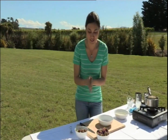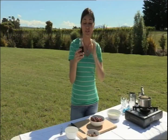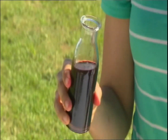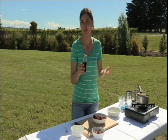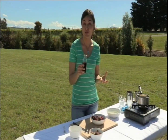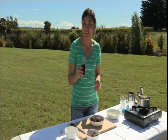And now for these goodies, now for these fresh boysenberries. I've got some boysenberry juice here, so this is just freshly squeezed boysenberries, nothing else. And this is to marinate the boysenberries in. However, you could actually use a fruit liqueur as well. So you could use something like cassis, which is a blackcurrant liqueur, or you could use framboise, a strawberry liqueur, or you could use a boysenberry liqueur, so anything you like.